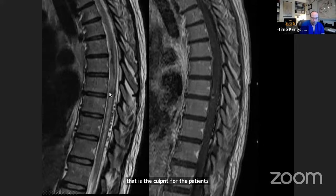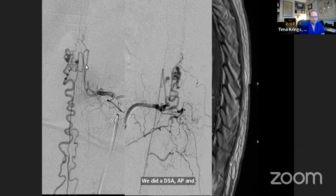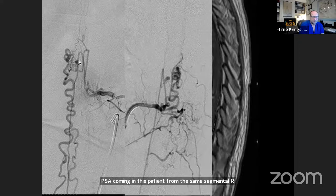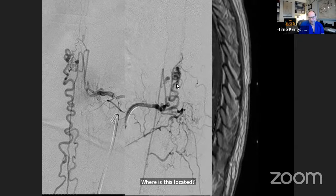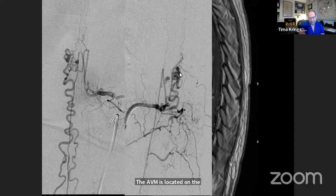Here we had a patient who presented with a hemorrhage. We can see the abnormal flow voids. We did a DSA, AP and lateral. We see the ASA and the PSA coming in this patient from the same segmental artery. And we see a focal aneurysm right there. Where is this located? Well, it is located at an artery that interconnects the anterior spinal artery with the posterior spinal artery. The AVM is located on the spinal posterior surface, so therefore would be a good surgical candidate.